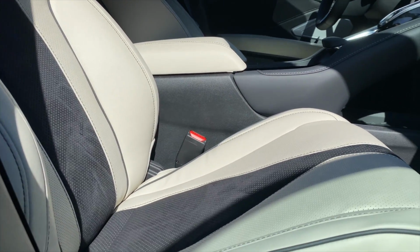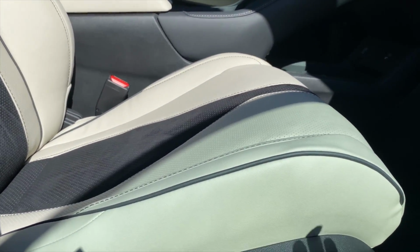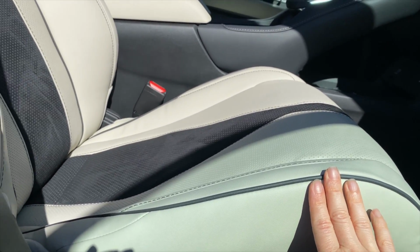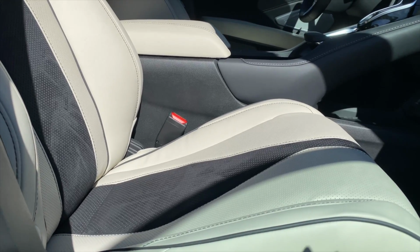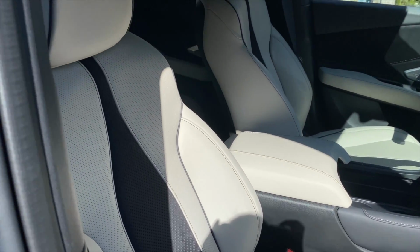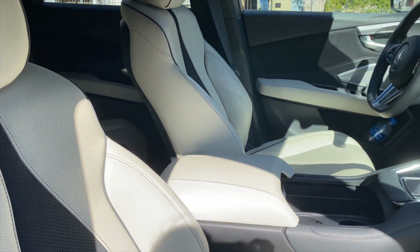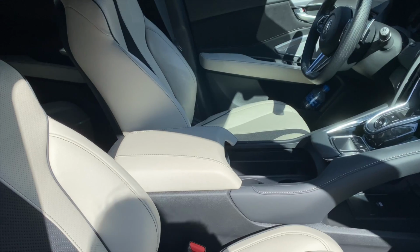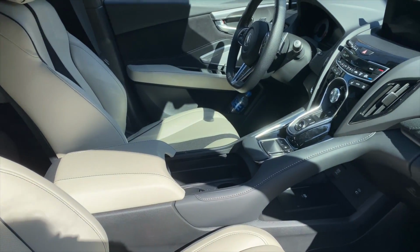I have to tell you, I'm not sure how I feel about it. The jury is still out because this material is so light, and I am fairly messy. I would spill coffee on this immediately, and wearing blue jeans, I would be afraid that I would get blue all over the interior. Plus, that armrest is also white. Just not sure how I feel about that. The good thing about this, it is an option.